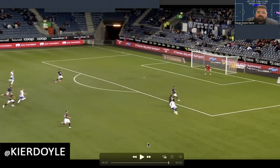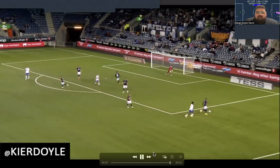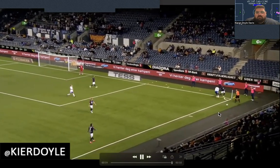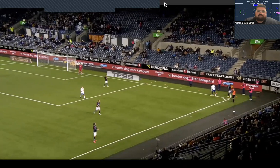Okay, another one starts a transition running moment, loses it, boom, straight back into counter pressing. And instead of that turnover being, oh, we've just sprinted to turn them over, and now they're coming back the other way, it's we've lost the ball, but we've pinned them in the corner flag and set up our press. Okay, so that is David Datro Fofana. Some interesting stuff for sure.